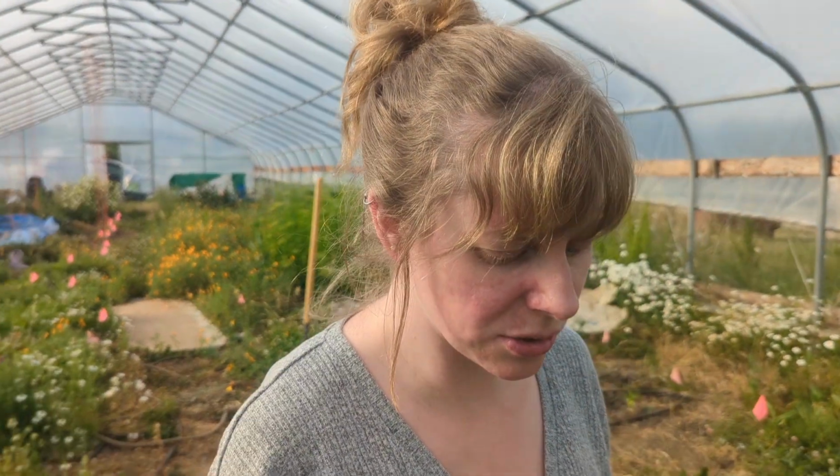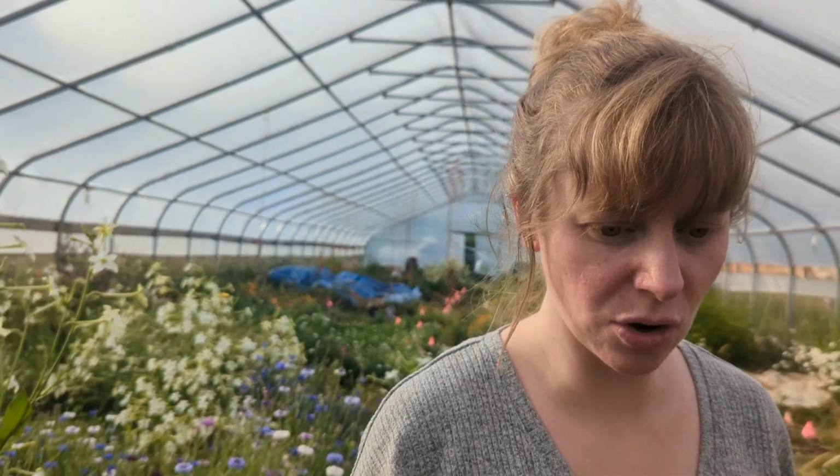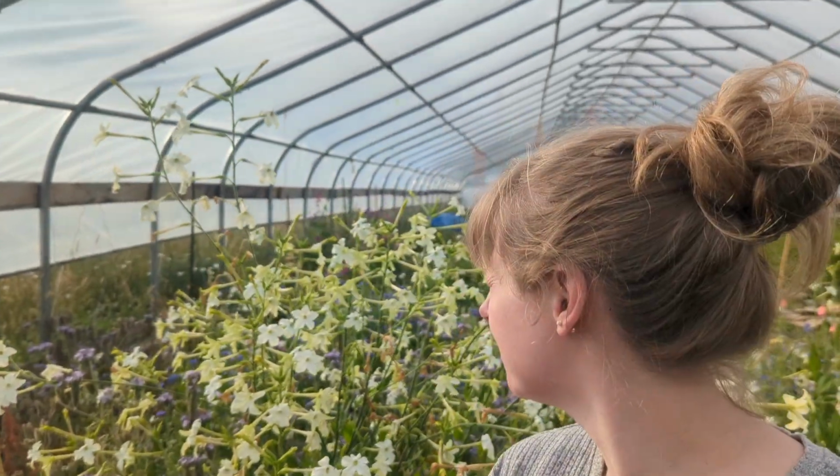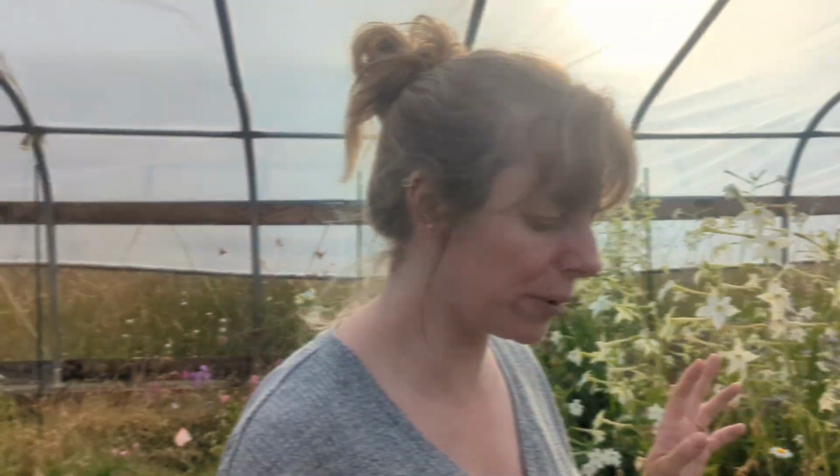I just wanted to do the selfie stick because I wanted to show you how insanely tall these nicotiana are. When you discover what flowers work for your soil, tell me, these work for the soil, because they are taller than me, and I am a little over 5 foot, so these things are bordering on 6 foot.